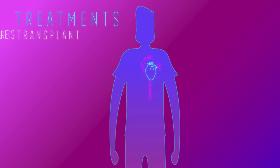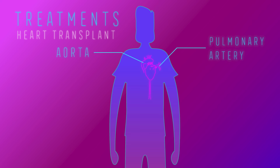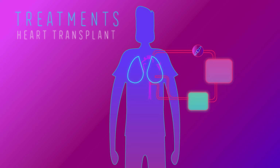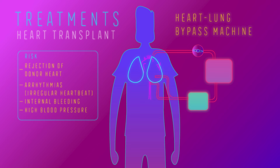If someone's heart is seriously damaged, they'll need a new one. This is known as a transplant. This is done by removing their heart and connecting the new one to the aorta and the pulmonary artery. Can you spot the potential problem in this process? Pause the video and have a think. While surgery is going on, the patient won't have a heart. This is solved by connecting the patient to a heart-lung bypass machine, which takes over the job of the heart and lungs. Because it's major surgery, there are some risks.